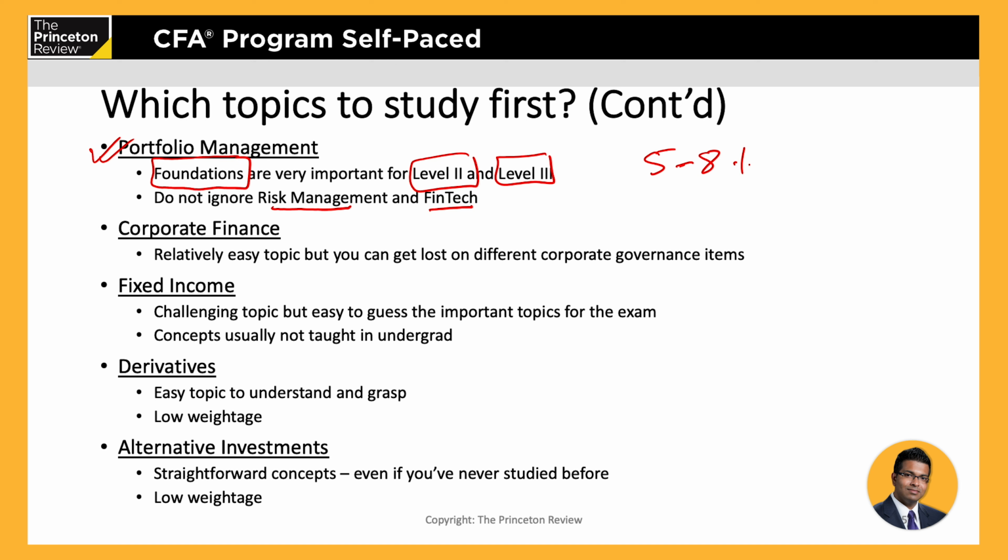Then corporate finance, probably the easiest topic in the whole curriculum. However, it's easy for people to get lost on some corporate governance items. That part is a little bit dry, like ethics, but it's part of corporate finance, and we are guessing about 10 to 11% of questions from this area, but it's a pretty easy area.